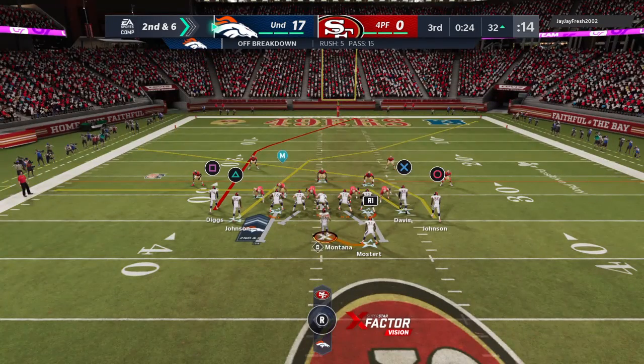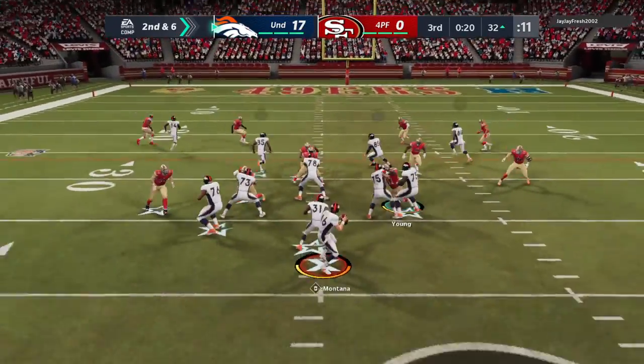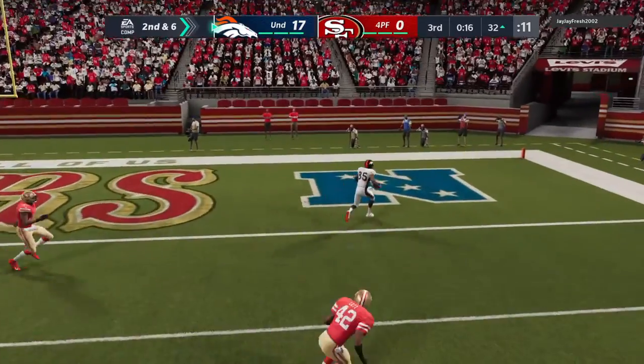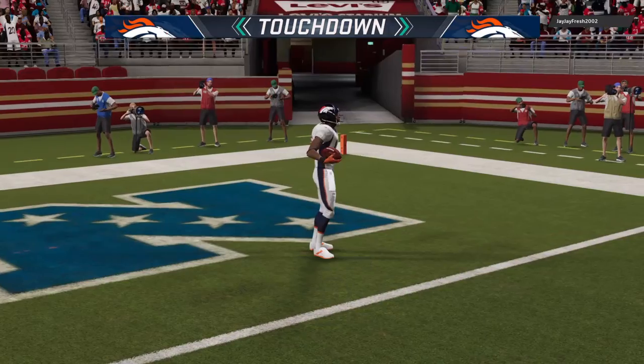They'll contain him to just 4. 2nd down. 4 yards on that last completion, so that sets up 2nd and 6. This is caught. And all the way home for a Broncos score.